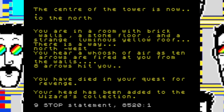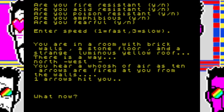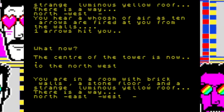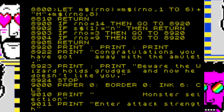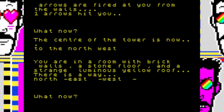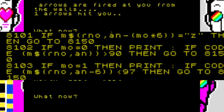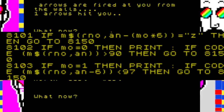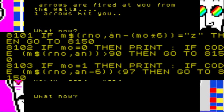Let's fix some bugs. This is the bug fix version. I've corrected the subroutine at line 8800, which sets the room back to normal. That was an easy fix. You change A string to M string. I've also added some code around the 8100 mark, which caters for the action number being higher than 6 if you're bashing through a wall.